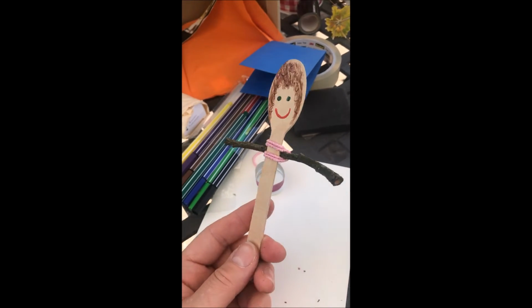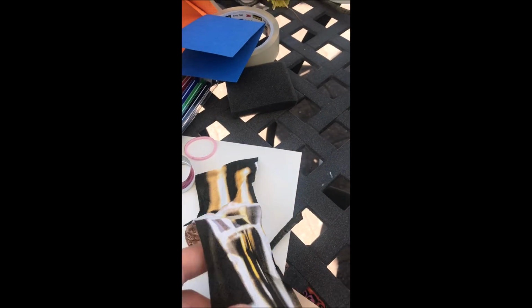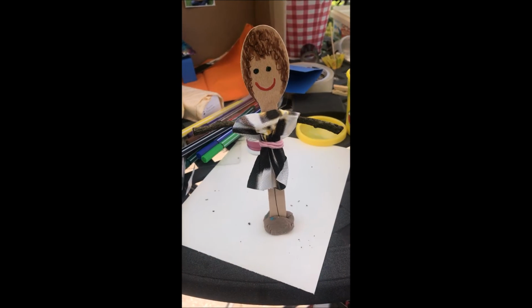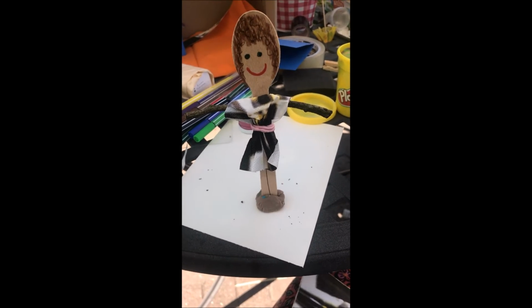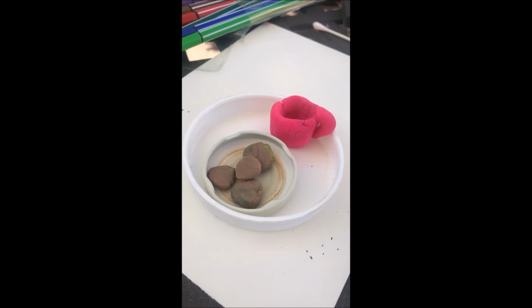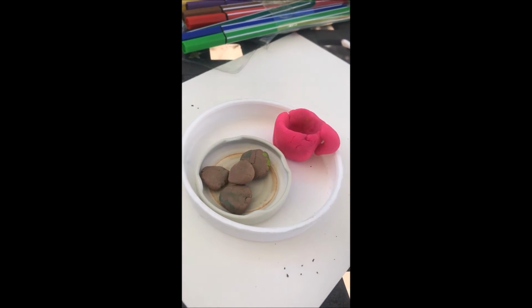Held on with one of Lola's hair bubbles. That'll do. Use this bit of tissue paper to make myself an outfit. And I'm going to hold it on with another hair bubble. And there I am, standing up in a bit of Play-Doh. And there's nothing like having a brew while you're sitting, so I've made myself a cup of tea and some biscuits on a plate. Play-Doh, of course, on a jam jar lid.